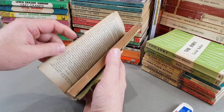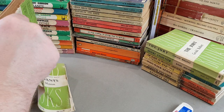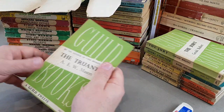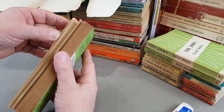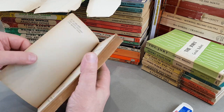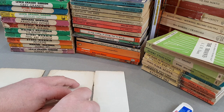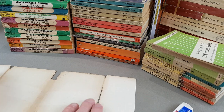So this is a bit of a beaten old copy. Dust wrapper remnants, you could call this. Look at it, it's literally falling to bits, so not to worry. Let's see the book underneath here. Yeah, a bit of a tired old copy, this one. 1941, that's quite an early one. Now, I don't think there's much I can do with the wrapper here. It's as flat as it can be.